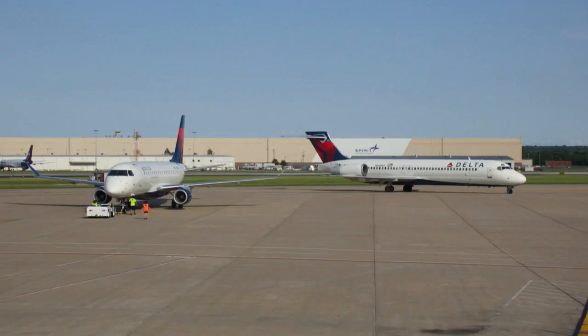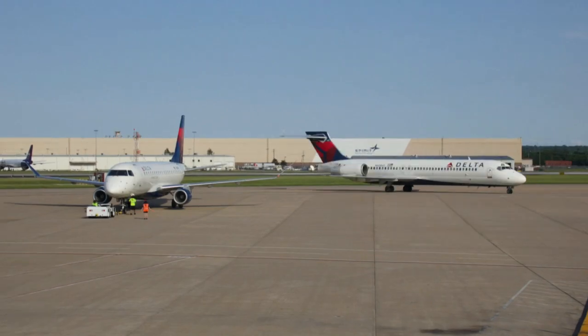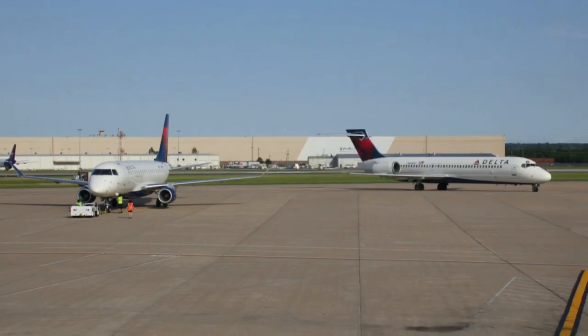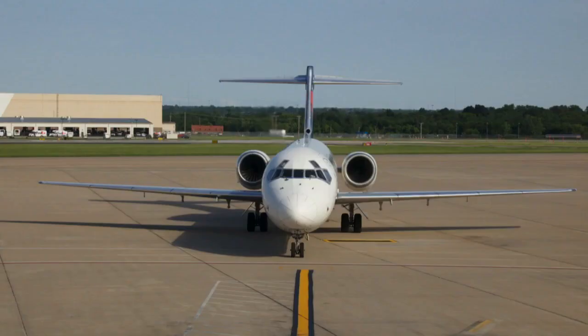And then SkyWest pushed back from Alpha 6, and then Delta was coming into Alpha 4. And this is what Tulsa Delta Ops is, so it's really cool to get these in both shots because this is what it's going to be for years to come probably. So I like the combination though. I think it's really good for an airport like Tulsa. And I'm just very glad we have Delta service.